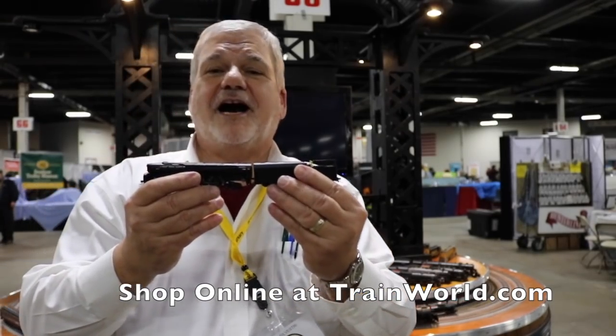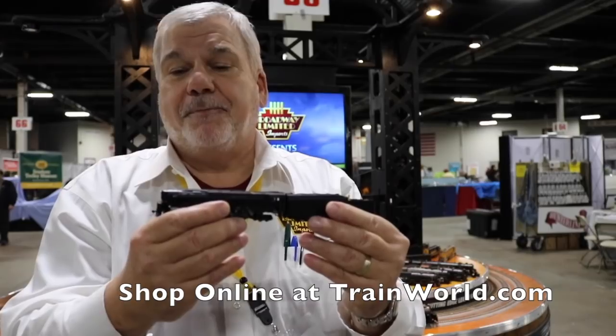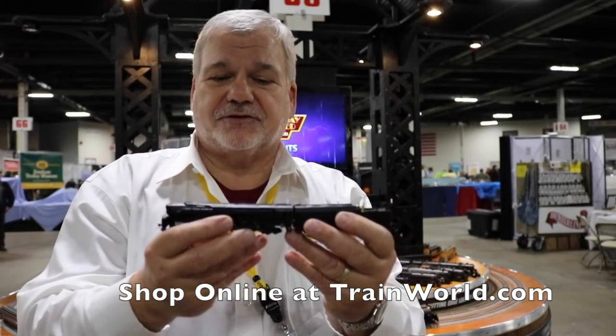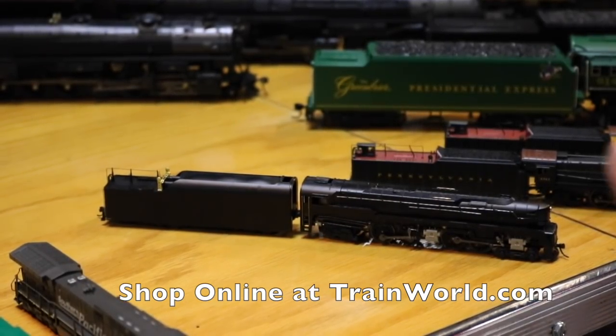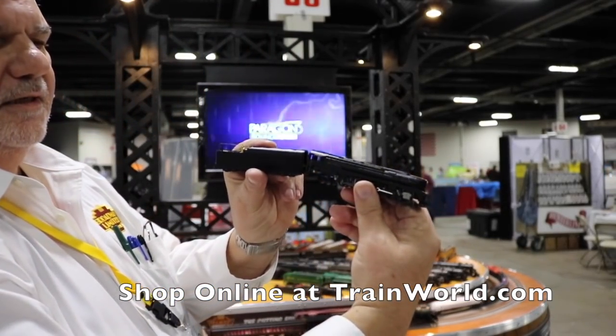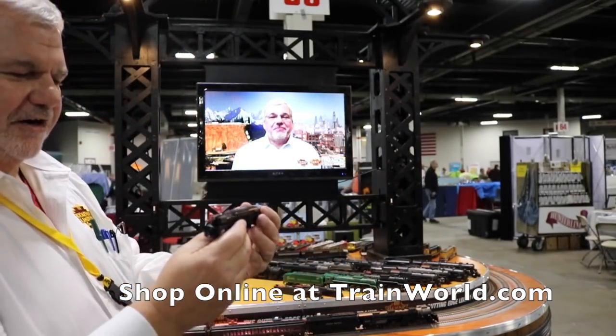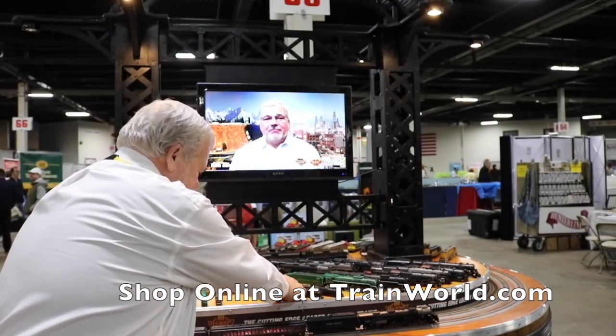On this one, this is what the N-scale guys have been waiting for and dying for, and it's the Pennsy T1 Duplex. And this should be out around April. Take a look. It's a beautiful locomotive. The N-scalers love it. You're gonna love it. Just love it.